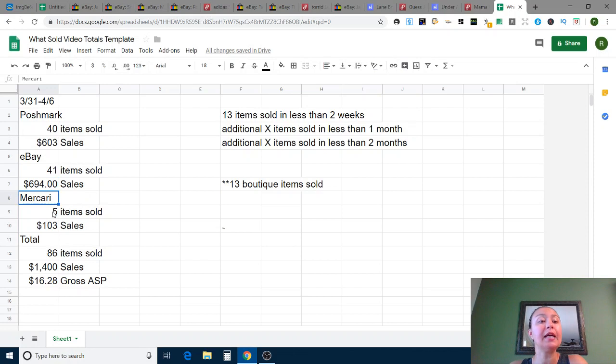On Mercari, I sold 5 items, which was the same amount of items as I sold last week for basically the same amount in sales. So I thought that was pretty good as well. So for a total, 86 items sold, $1,400 in sales.